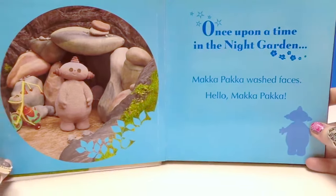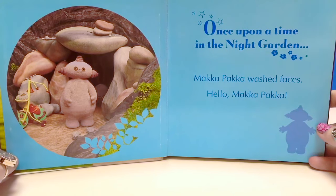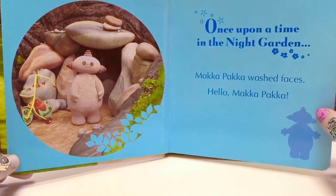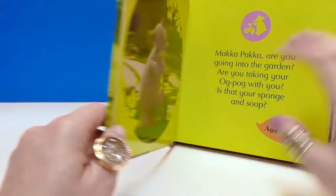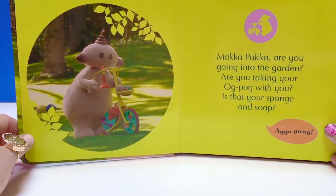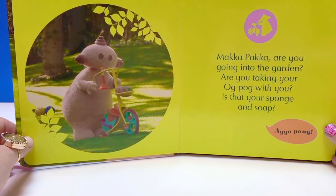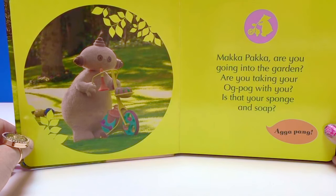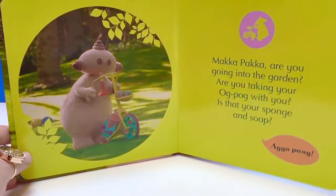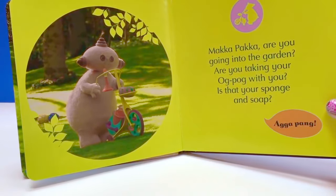Once upon a time, in the night garden, Makka Pakka washed faces. Hello, Makka Pakka. Makka Pakka, are you going into the garden? Are you taking your ogpog with you? Is that your sponge and soap? Egg-a-pang. And here comes Makka Pakka.